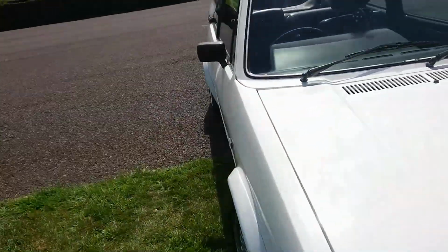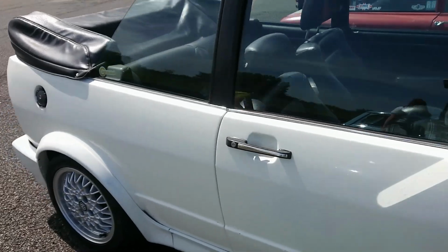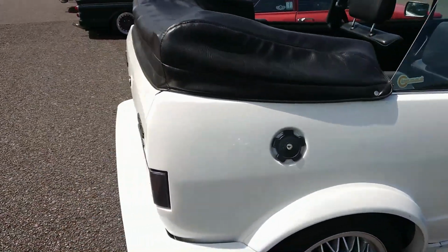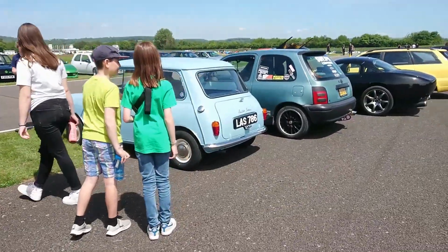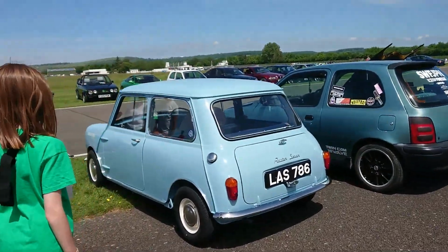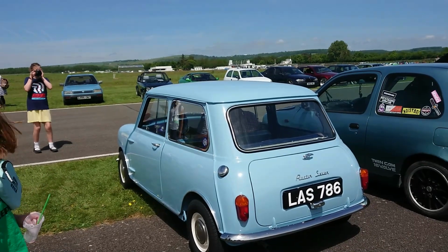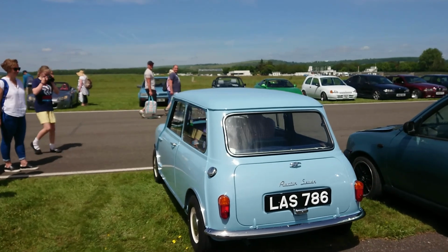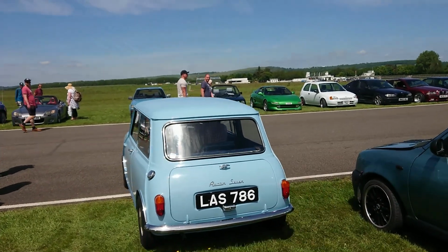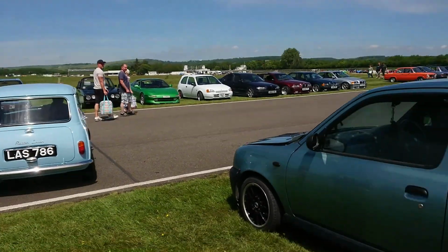1987 to 88 Volkswagen Golf Mark 1 Cabriolet with BBS wheels. Very, very early Mini. This is an Austin 7, so this is sort of 59, 61. I think 61 they changed to the Mini name, so that's a very, very early one. Wow. Beautiful and very valuable.